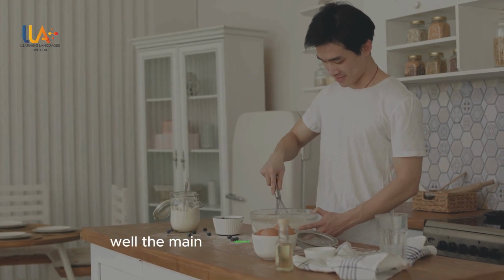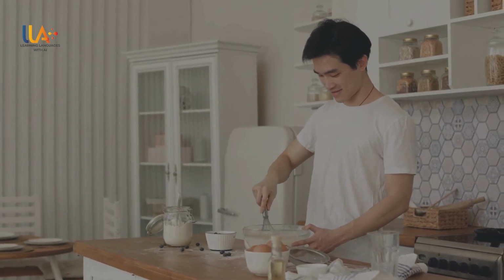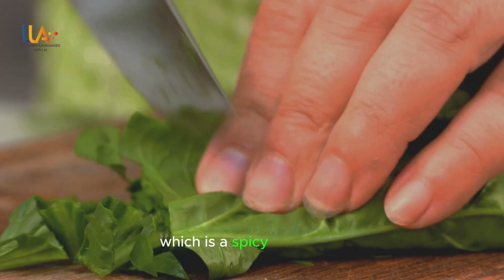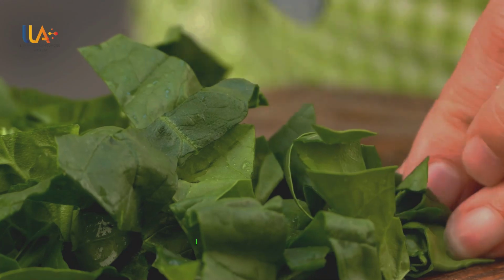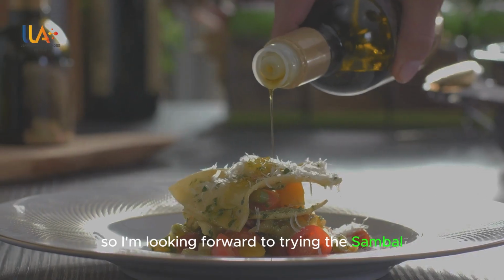Well, the main difference is the seasoning. We're going to use kecap manis, which is a sweet soy sauce, and sambal, which is a spicy chili sauce. These two sauces give the fried rice a unique flavor and color. I love spicy food, so I'm looking forward to trying the sambal.